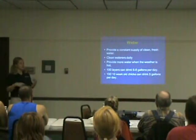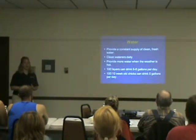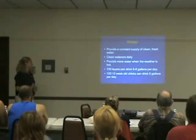For water, this is just common sense. You want them to have clean, fresh water. You want to take care of your animals. You want to make sure they're happy. The happy animals are the ones that are going to produce for you. 100 layers can drink 6 to 8 gallons per day.